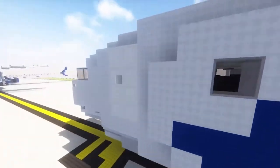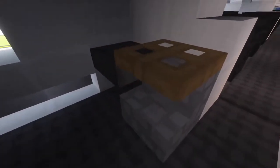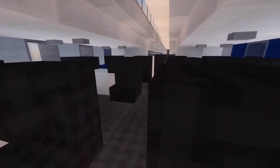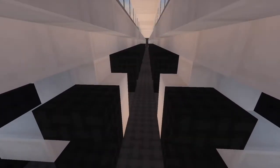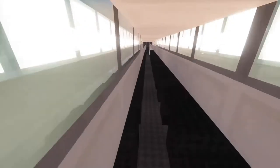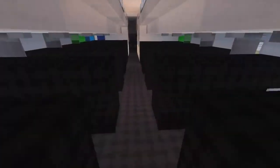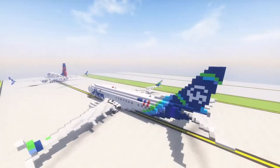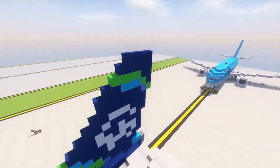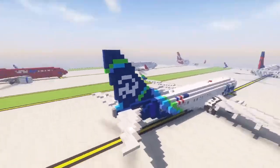Now on the interior, to your left, lavatory. To your right is a closet, and then we have a crew seat and then a galley. Then we have first class or whatever, you know, whatever Alaskan calls it. And then we have the sky interior as well, and economy all the way back. To once again, three lavatories and a galley. So that's the Alaskan 737-900. Once again, this livery, I just love it. It's a really good livery.